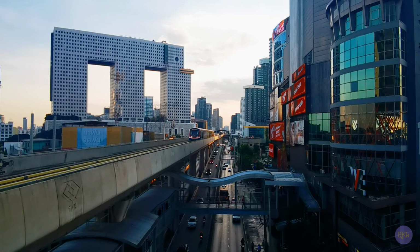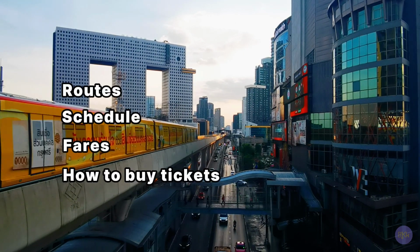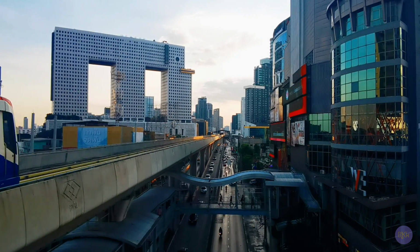Today we're going to show you how to use the BTS Skytrain in 2024. From routes, schedule, fares, to how to purchase tickets, navigate, and transfer, you can find all the information in this video. So, let's dive in.